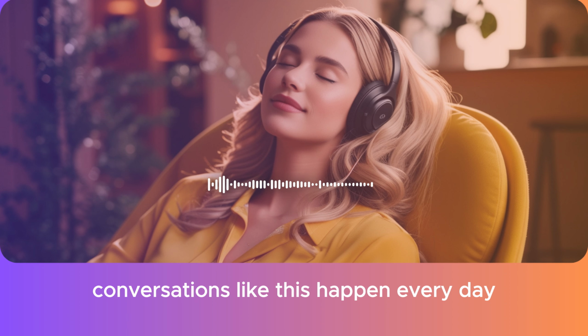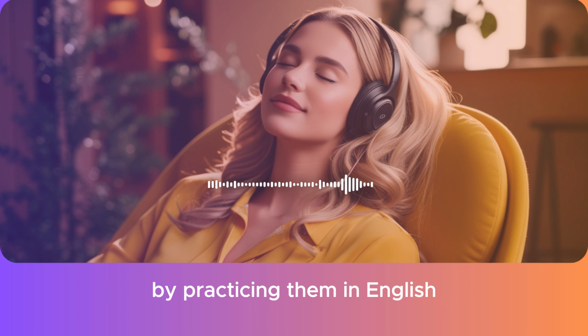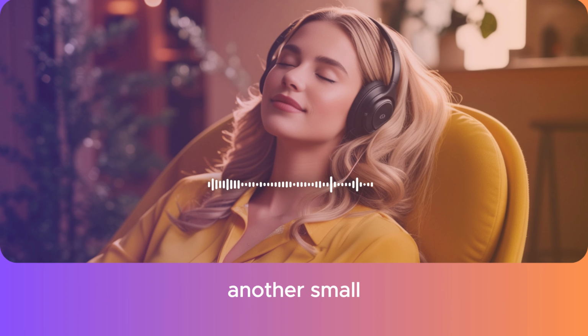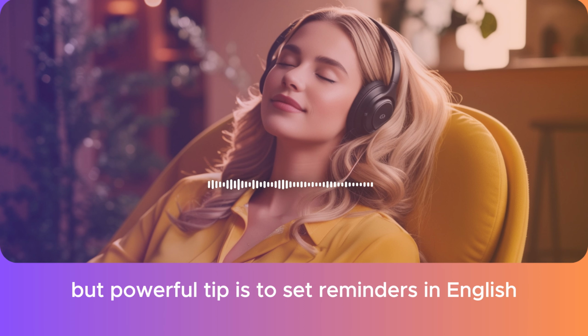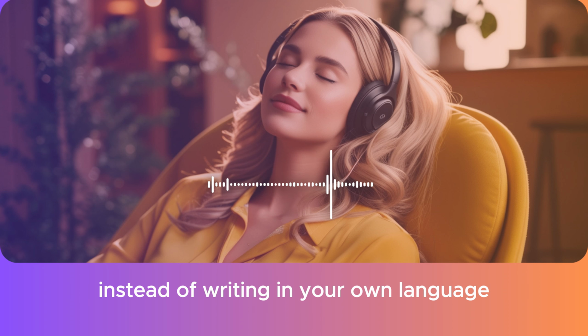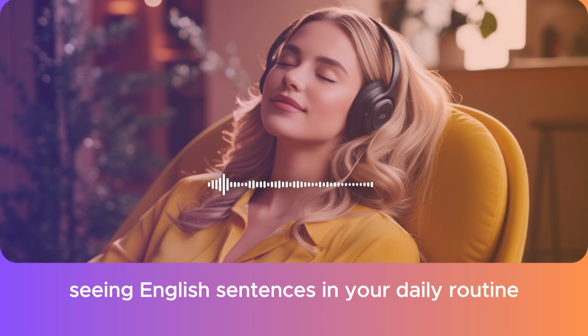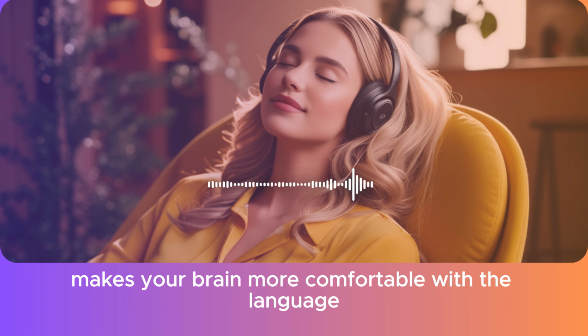Conversations like this happen every day. By practicing them in English, your thinking becomes much more natural. Another small but powerful tip is to set reminders in English. Instead of writing in your own language, write, "Buy bread at 5 p.m." or "Call the office in the morning." Seeing English sentences in your daily routine makes your brain more comfortable with the language.